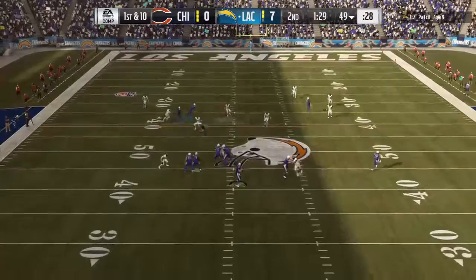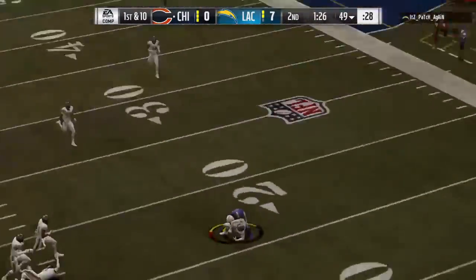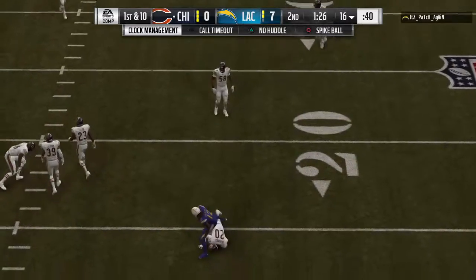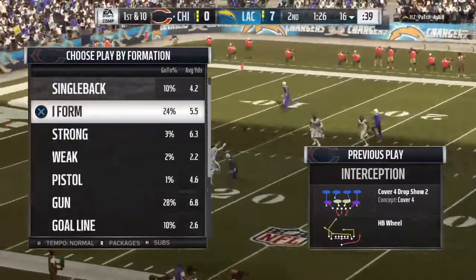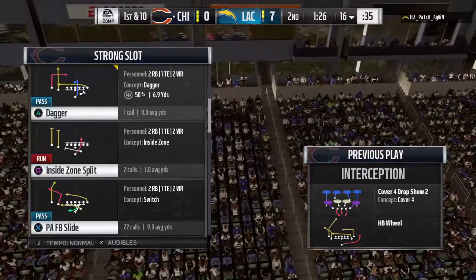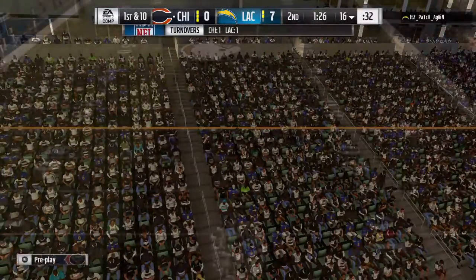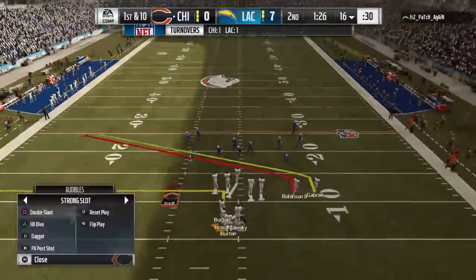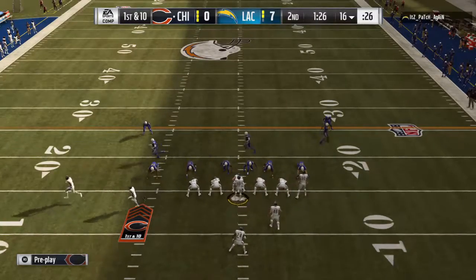Rivers now to throw on 1st down. Going deep for Benjamin. A battle for it, and it's intercepted. Picked off by Prince Amukamara. And a big turnover there as his guys will get the football back. Brandon, this is a veteran quarterback back there. He should know better than to make a throw like this. This is definitely not his best ball. And I think he knew this was trouble the second it was leaving his hand.